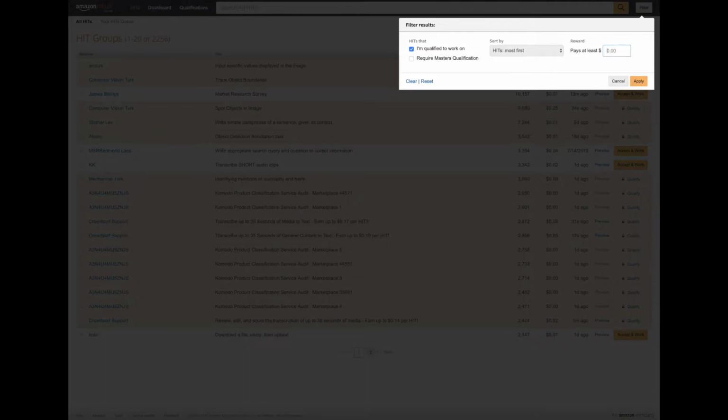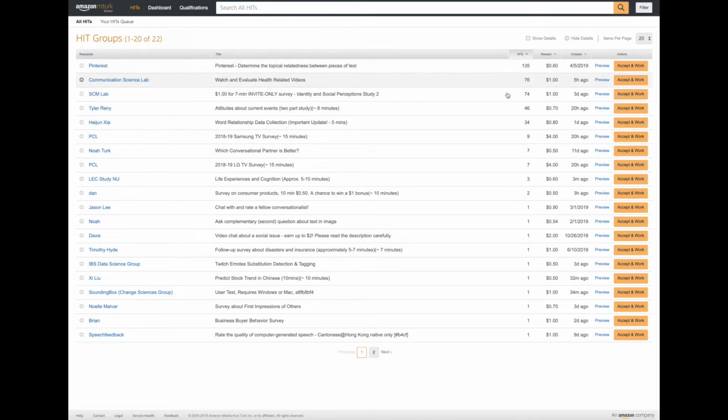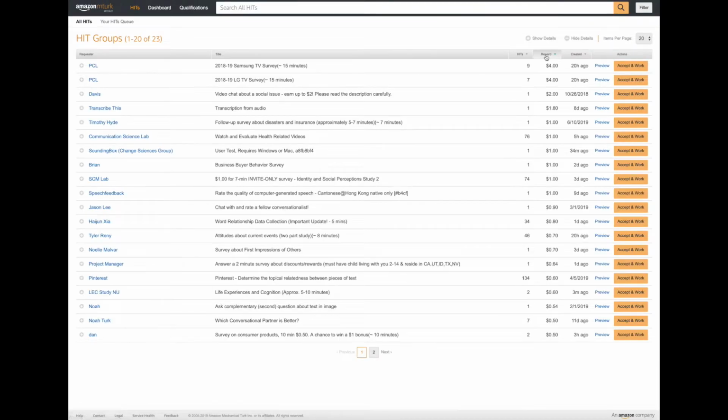So if you want tasks that are at least going to pay you 50 cents per task, you could go ahead and enter that here and then click apply, at which point you'll see everything that's presented to you. And then if you want to take it one step further, you can sort it by reward type by clicking over here, and that'll present you the different rewards that are available, highest to lowest. You can do how many HITs are available within a category, and then sometimes if it's a survey, you might actually have to qualify for it.